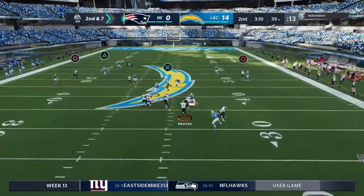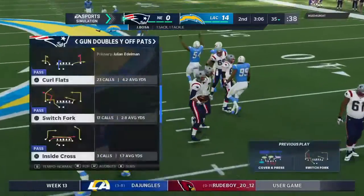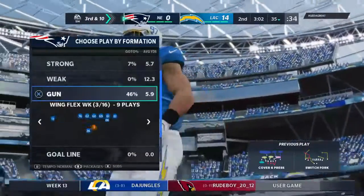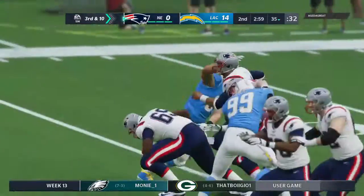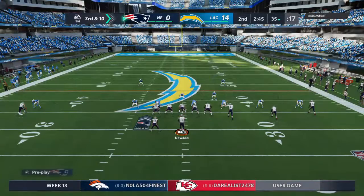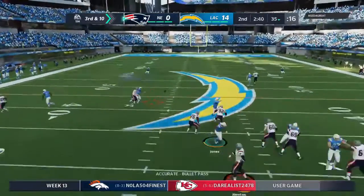Throwing again on 2nd down. Newton, and he can't find anywhere to go with it, and he goes down. Joey Bosa, the Pro Bowler, in there to get him to the ground. No doubt that's a very good play defensively right there, because you've always got to be aware that he can take off and make a big play with his legs. How about the way they were able to contain him? That also tells me the coverage was excellent downfield.